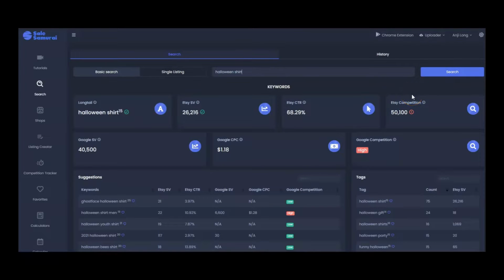It does take a minute to load, so I went ahead and did that to speed this up for us. So you can see it says this is a long tail keyword. The search volume is 26,000, so that means on Etsy there are 26,000 people searching for this, and it has a 68% click-through rate. However, the competition for this specific keyword is very, very competitive, right? It's over 50,000 sellers using this keyword.